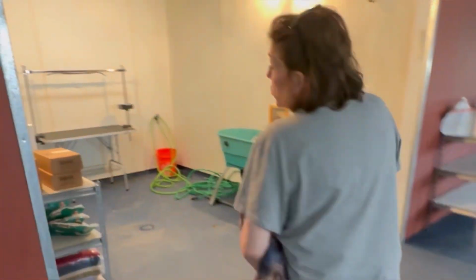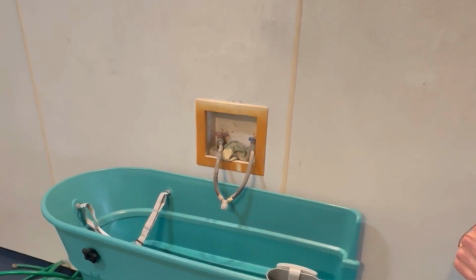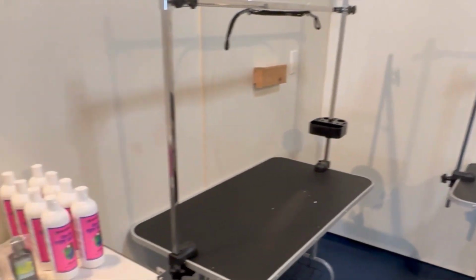This is what was the horse wash, and this is where the couple used to wash their horses. Hot and cold water. These horses were very well cared for and loved. So we've turned this at the moment into our little grooming area.